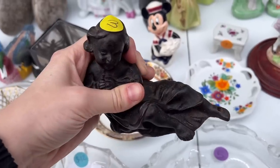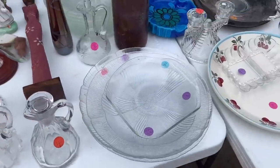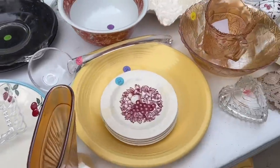Also, I did purchase this little cast iron girl. I forgot to show it in the haul. I need to go out to my truck and see if it rolled under the seat, but it was $3, and I thought it would make a really cute door stopper.